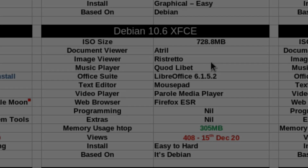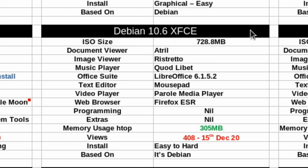Now, if we're looking for a runner-up distro, no doubt it would have to be Debian 10.6 XFCE. Debian as well was a smaller download size than Antix. It came with LibreOffice. It's easy to hard install, and that depends on whether you've ever used a Debian installer before. If you haven't, it could be a little bit hard for newer users, if they're not used to that type of installer. But looking anywhere on the internet, you could find somebody showing you how to install with the Debian installer. And once you've seen it a couple of times, it's not that hard. What's it based on? Well, it's Debian.